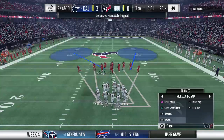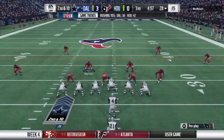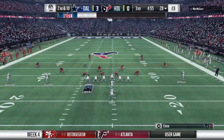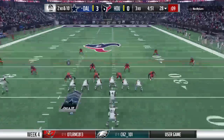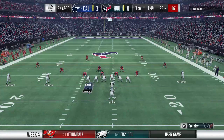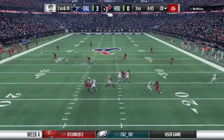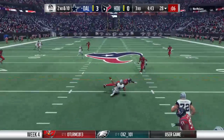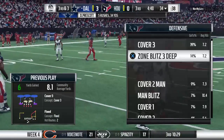Offense looking to avoid a 3rd and long. It's 2nd and 10. Prescott now. And some room to roam now. It'll be a gain of 6, and that's going to lead to a 3rd down.